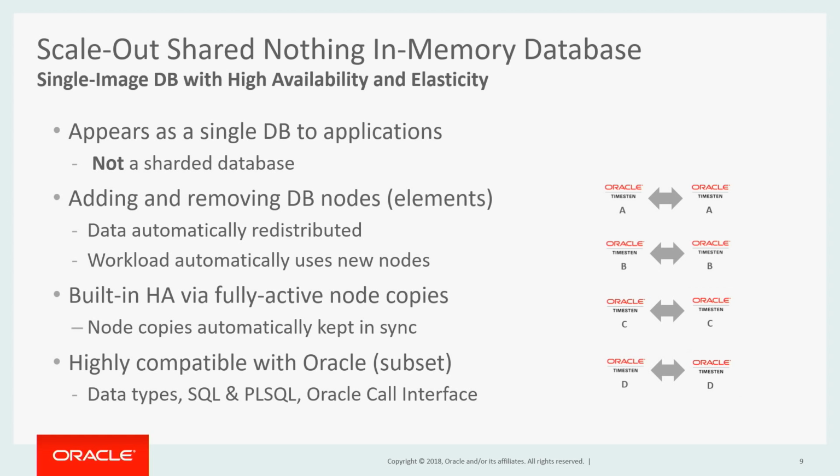And the goal has been to keep it a strictly compatible subset of Oracle in terms of functionality, so that you don't have to relearn a new way to develop applications against TimeStand. If you have an Oracle database, using TimeStand is very, very simple. The same data types, compatible SQL, PL SQL, and the Oracle interfaces like OCI and JDBC.